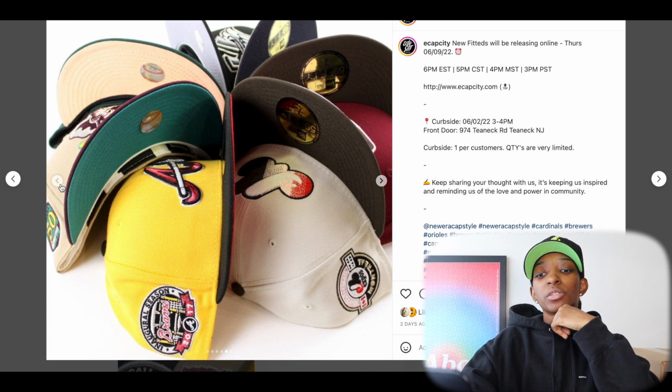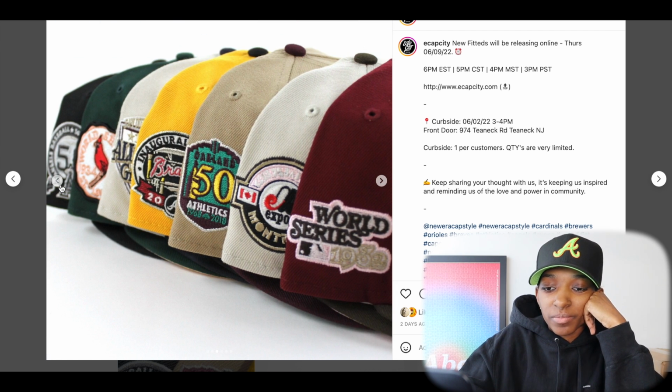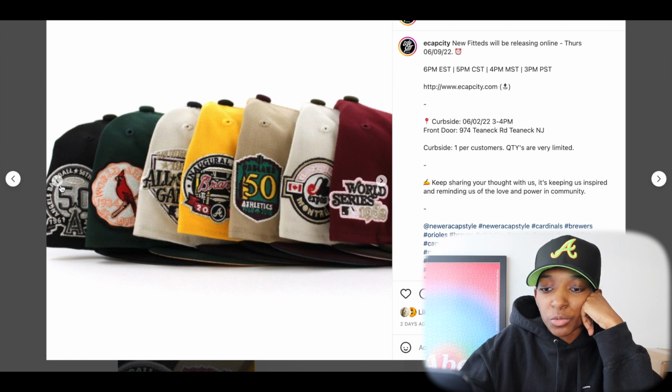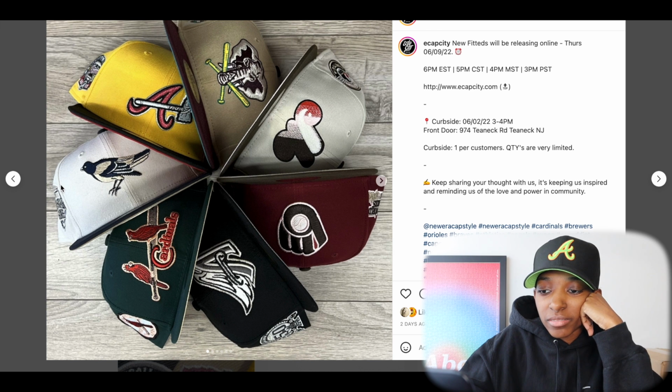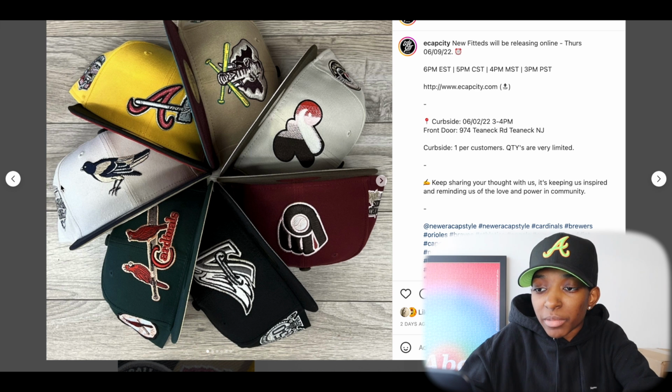It's a lot of two-tones in the mix, but all two-tones are not good. Just because it's a two-tone doesn't make it a good hat. Yeah, the ECAPCITY drop is a little dry, I'm not gonna lie. So we're gonna move on to Lids.